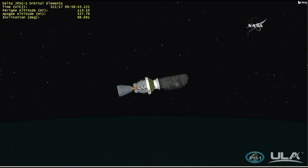We are awaiting some key milestones in the mission. NOAA's JPSS-1 is scheduled to be deployed at 2:44 a.m. The JPSS-1 solar array is expected to be deployed by 2:50 a.m. And 5 CubeSats are scheduled to be ejected from the Delta II beginning at 3:08 a.m. And in just a moment, we will be pleased to be joined by United Launch Alliance Program Manager Scott Messer to talk about the success of today's launch.